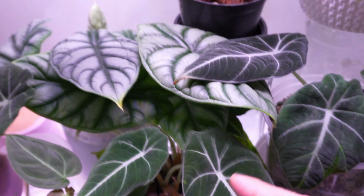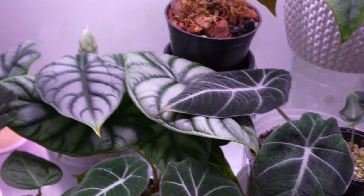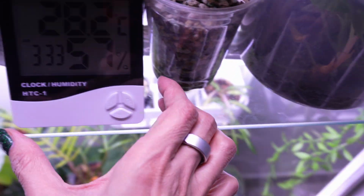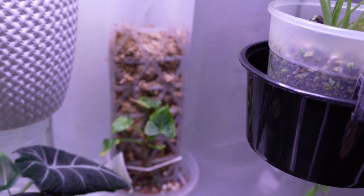And then I have my alocasias, black velvet, which is in LECA, which has lots of new leaves at the bottom. Not gonna disturb it. My other alocasia, the alocasia cuprea, is here. Verrucosum is there, which has thrips.